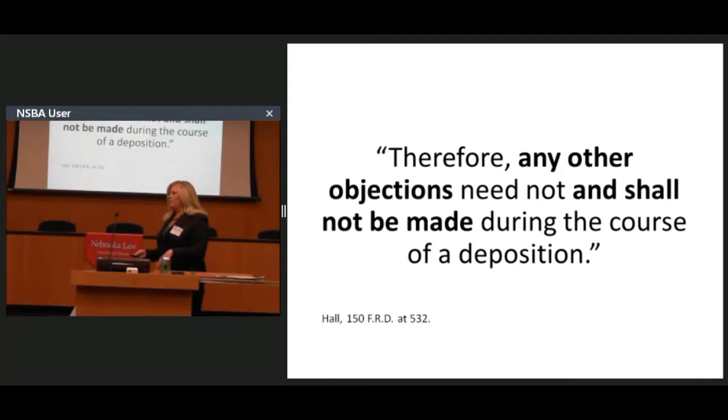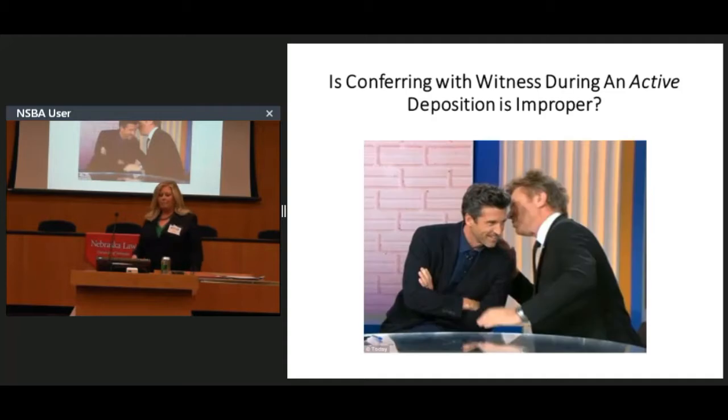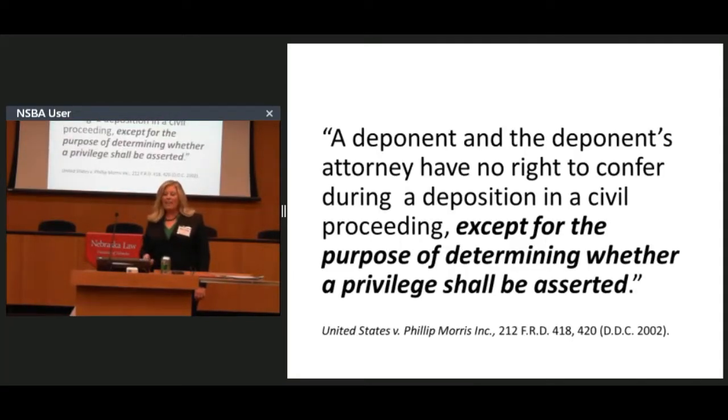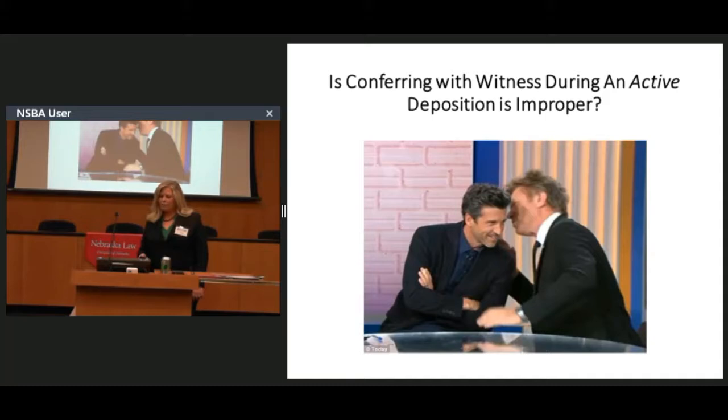At the beginning of depositions, we say, okay, stipulate form and foundation. Just very quickly, we have to stipulate form and foundation, and then no one follows those rules. So this can be question and answer if you want to wake up after lunch, right? Is conferring with a witness during an active deposition improper? Anybody? Okay.